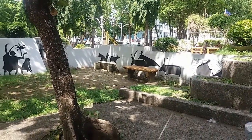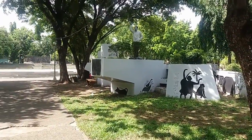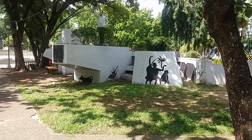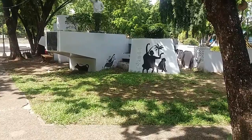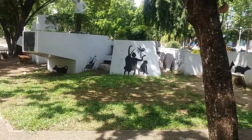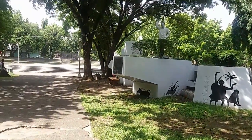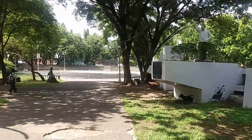This area, I looked before because of all these animals. The name of this statue is Man and His Environment, or Man in His Environment. I'm not exactly sure now, but it's got some cutouts to do the animal shapes. Statue of somebody.